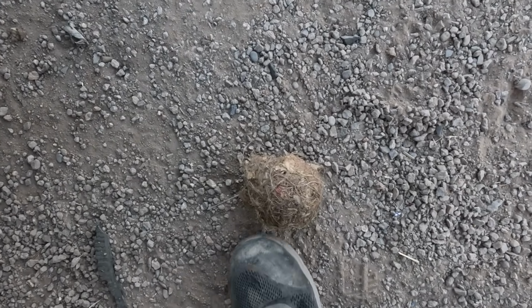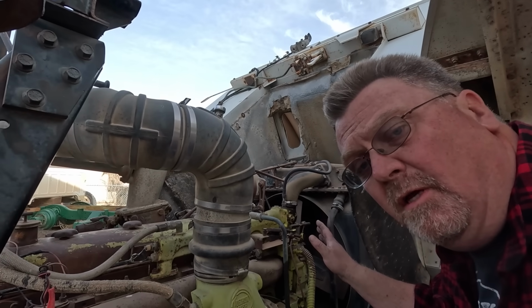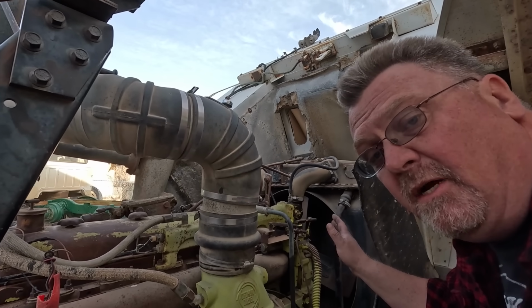I wasn't expecting projectiles. That is awfully round. I filled up the coolant. Took almost 4 gallons to get where I could see it.